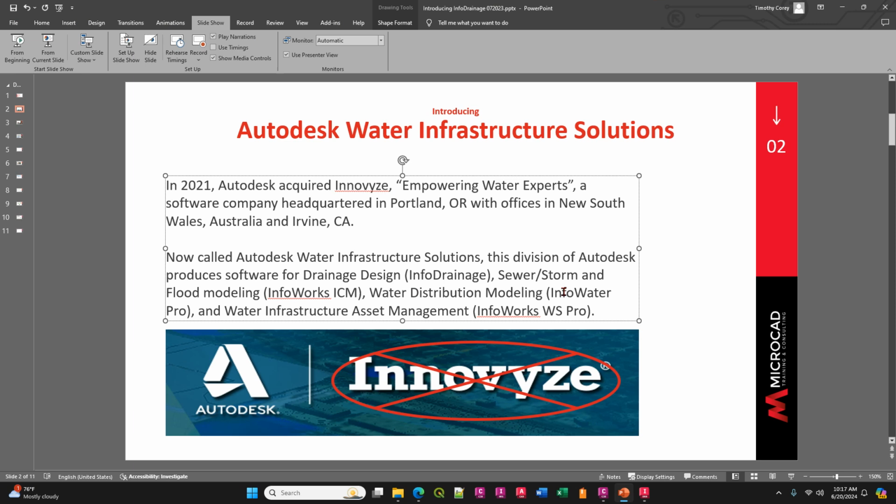And then water infrastructure asset management, that's InfoWorks WS Pro, Water Systems. That is something that would be used by, in my case, the city of Reading, to manage their water infrastructure, drainage, delivery, etc. So yes, they do.